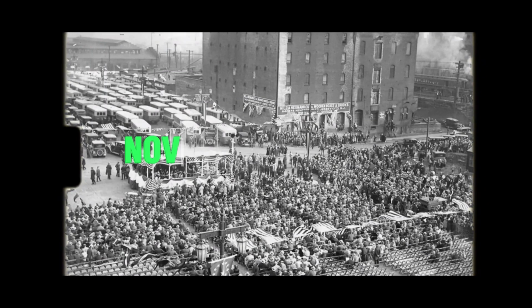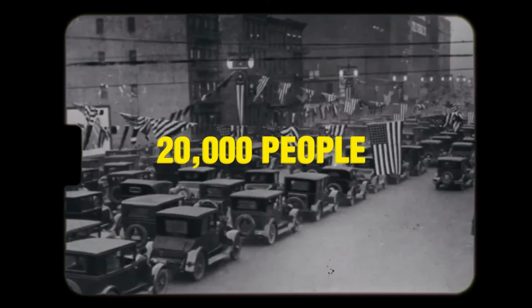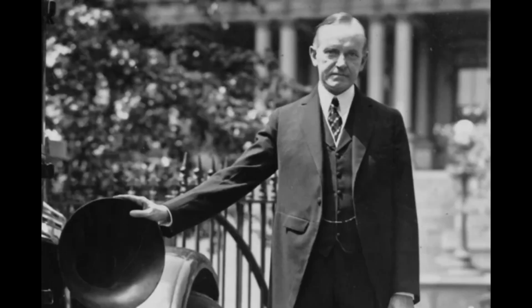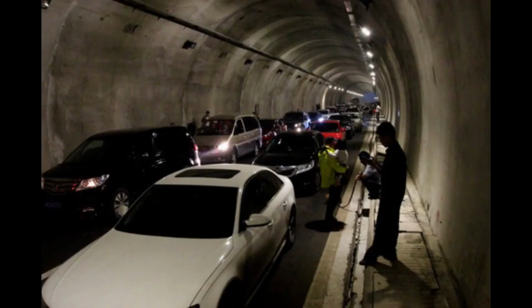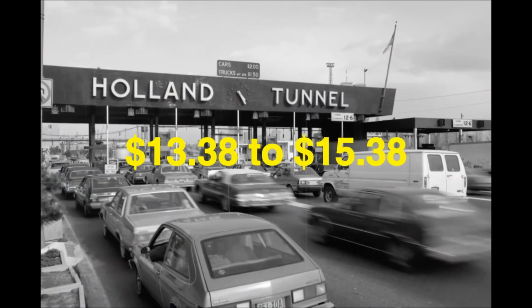When the tunnel finally opened on November 13, 1927, it was celebrated as an engineering triumph. Nearly 20,000 people walked through it on opening day before cars were allowed in. President Calvin Coolidge pressed a golden telegraph key to officially open the tunnel. Within weeks, daily traffic hit 50,000 vehicles, a number that would grow over the decades. Today, about 100,000 vehicles pass through the tunnel daily, paying a toll ranging from $13.38 to $15.38. But on May 13, 1949, the tunnel faced its ultimate test.